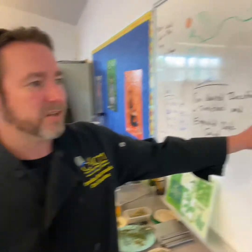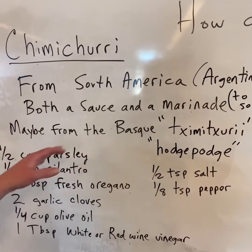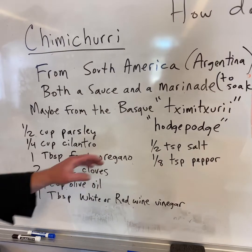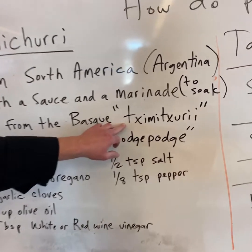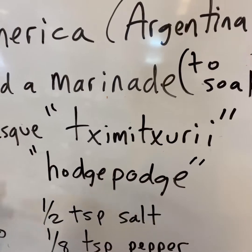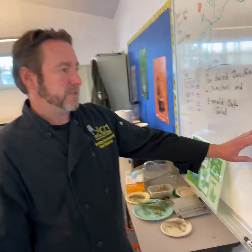So how did it get to South America? Well, the consensus is that it came from the Basque region of Europe, which is a section of Europe right in northern Spain and southern France that kind of come together. And they have a dish in the Basque region called Chimichurri, something like that. I can't pronounce it, obviously. Too many X's, and that's actually how it's spelled. That's not a misspelling. But that translates in English basically to a hodgepodge. And we're gonna make some hodgepodge chimichurri today.